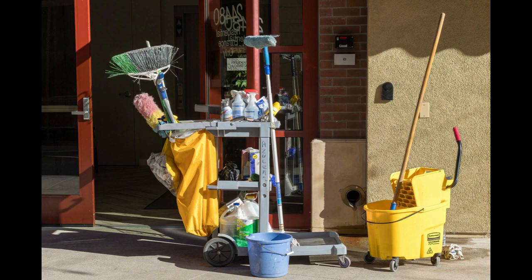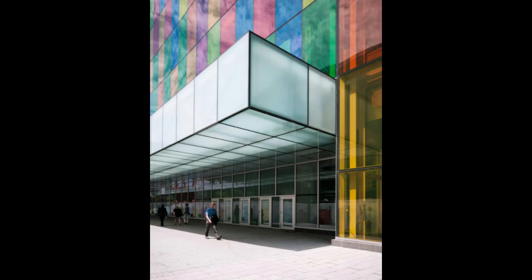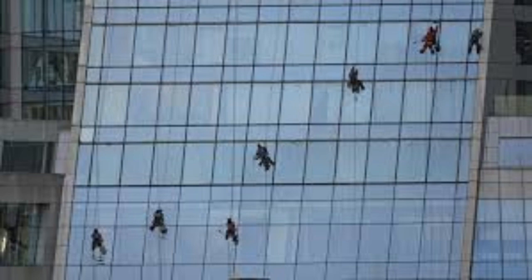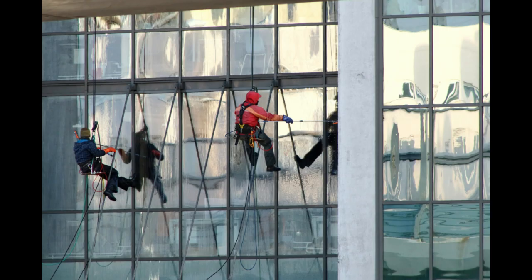Ensure that you comply with all health and safety regulations, including proper disposal of cleaning chemicals and adherence to environmental guidelines. Remember that consistency, reliability, and quality service are key factors in building a successful glass cleaning business. With dedication, hard work, and a customer-centric approach, you can establish a thriving enterprise in this industry.